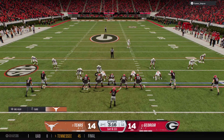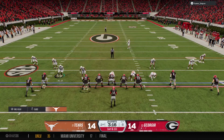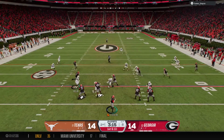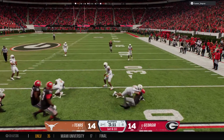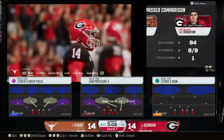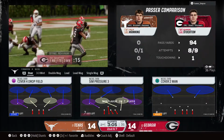The offense changing the play. It's Stockton. Makes the grab. It's Thomas. And just a short, safe pass play. They pick up a few. Nice completion here to this wide receiver.